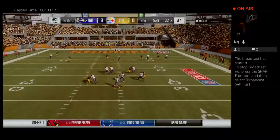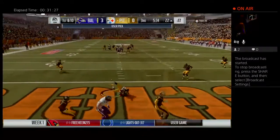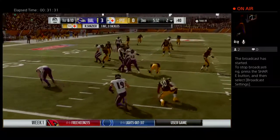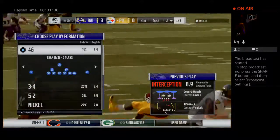After the interception, here's Watson. And it's intercepted at the goal line. Picked off by Ryan Shazier. And a big turnover there as his guys will get the football back.